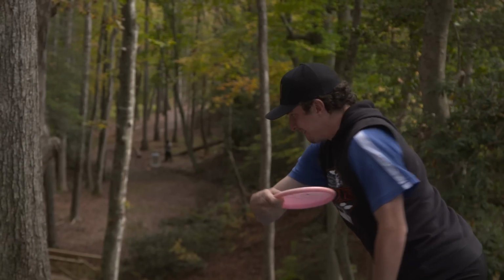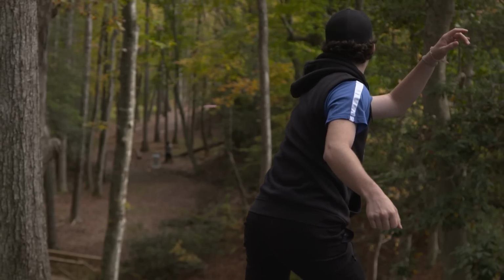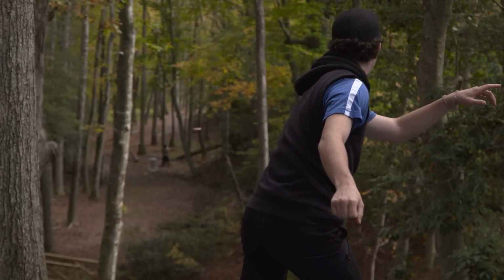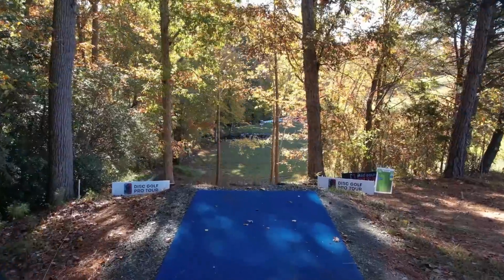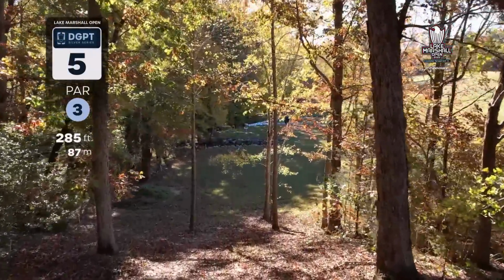Oh, look at Kiefer just piping this one right down the middle. Beautiful hyzer flip. I'm guessing maybe a Warden from Kevin there. That's kind of what that looks like to me. Love that. It's about how Macy threw it. Hers was a little bit higher. Yeah. Look at it, 5.